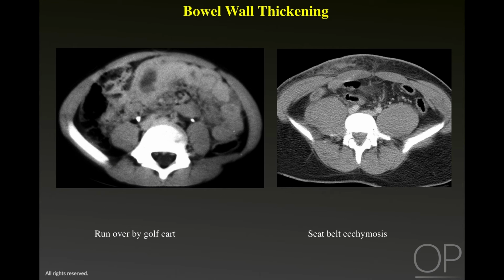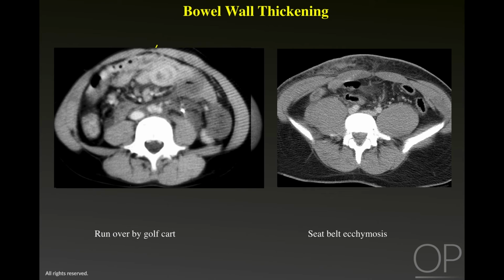Here are 2 children who have focal bowel wall thickening. The child on the left side was run over by a golf cart, and we see focal thickening of a single loop of fluid containing bowel. On another slice, we see again another focal loop of bowel wall thickening, but this is a very important case in which to discuss search satisfaction. We are often drawn by the first finding that we see, and we may not find a second finding that is of the same or higher clinical significance.